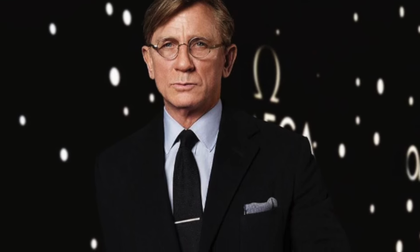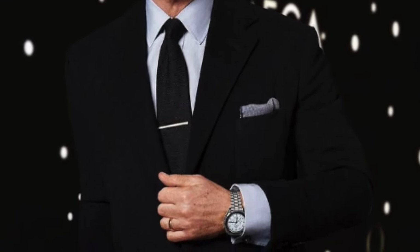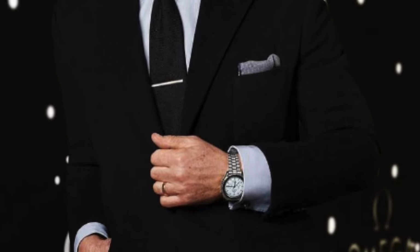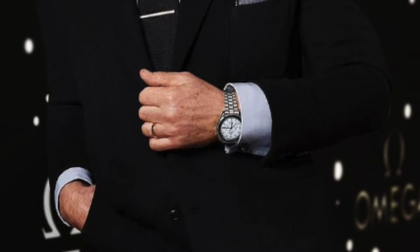And so Daniel Craig came in for an event one night and he wore this watch. And there were one or two pictures taken of him wearing it. And everyone's like, what's that? There was no information. There was no definitive, this is what it is. Everyone just looked at it and was like, okay, that's new. We don't know what it is. And then the speculation began. So it's almost like when a Bond movie drops, you know.